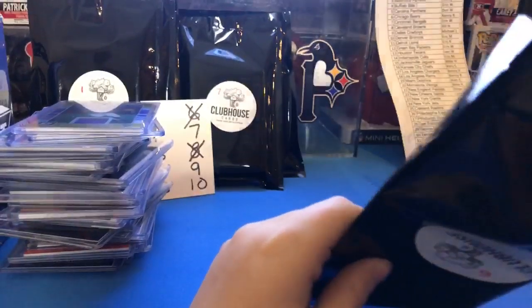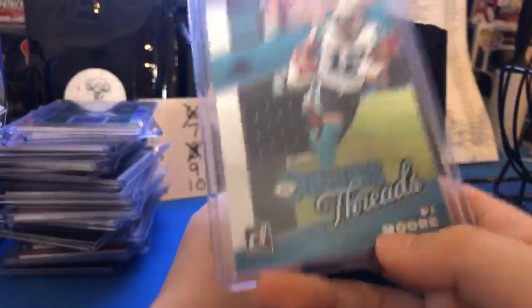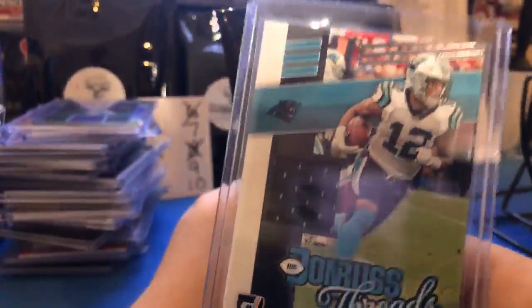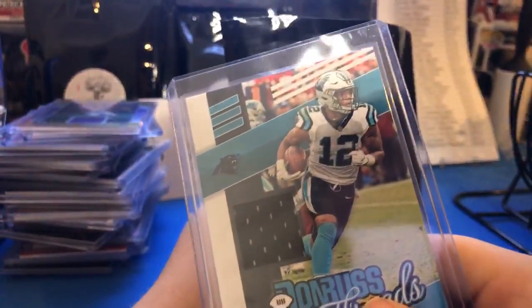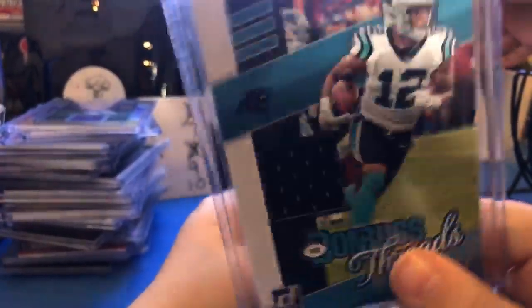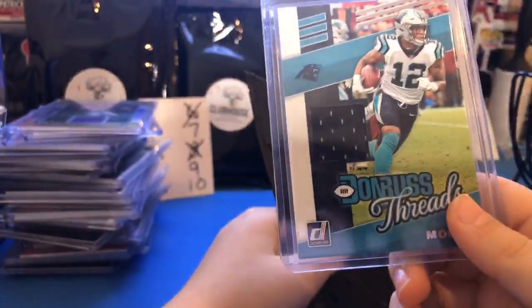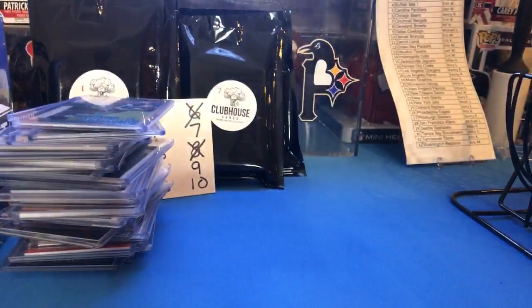And then the last card. DJ Moore, and then this is from the... Oh, no, never mind. That's from Donruss. But Donruss's third is DJ Moore. Yeah, going out to the Panthers. The Panthers are... Los Angeles. I mean, Carolina. Don W. Nice. Nice, Don. So we've actually got a big stack of hits that nobody's going to go over.